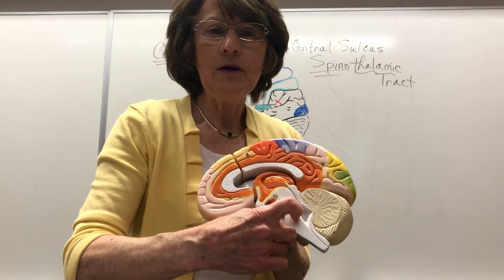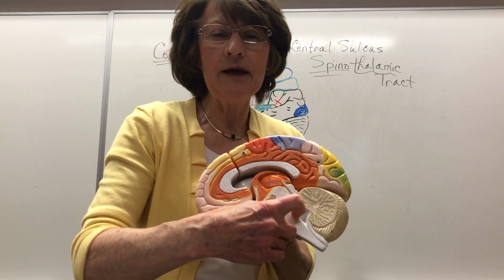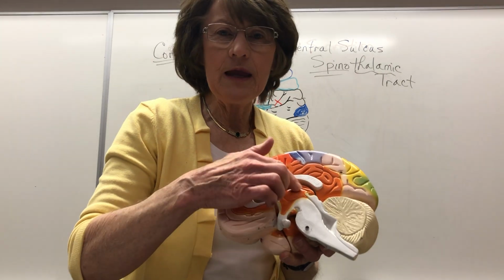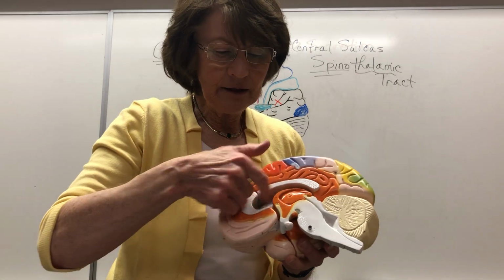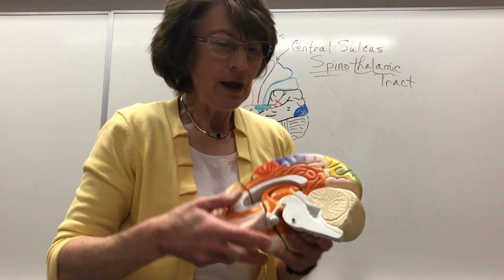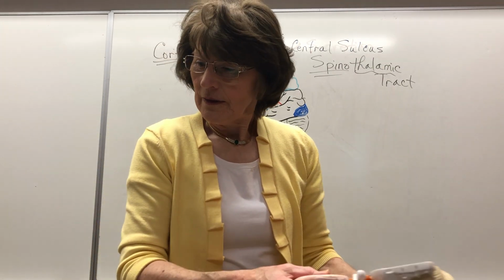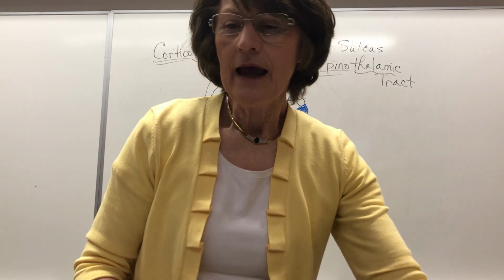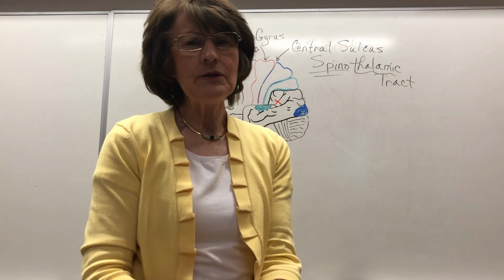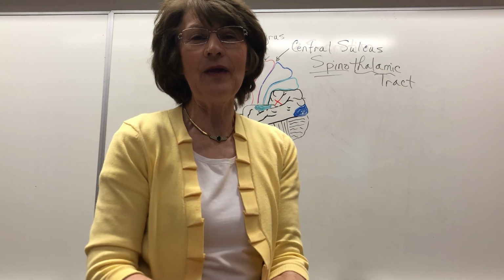Right here, I want you to recall what was the ventricle that was here. It was the 4th ventricle. 3rd ventricle associated here, 1st and 2nd in the hemispheres, and the 4th right here at this location. Now, that gets us through these, and so I'm going to leave it right now so that we can go on to the ventricles of the brain, and I'll put that up next.